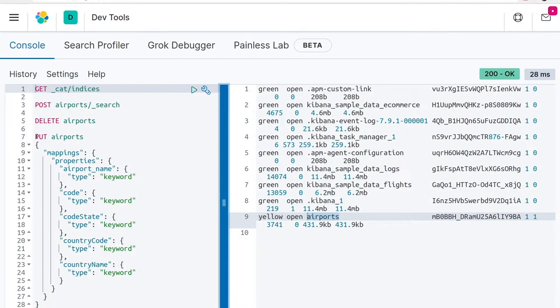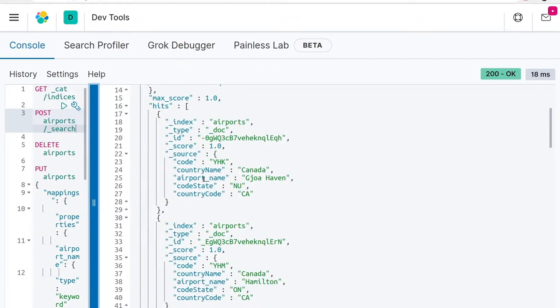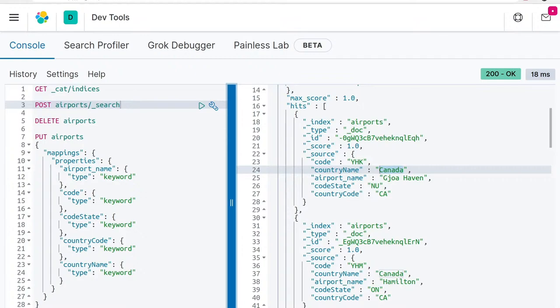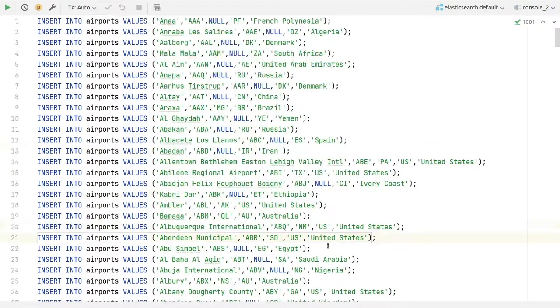And it was essentially built by just adding airport name, code, state. If I search on that, you'll see how it looks: the airport code, airport name, and what country it's in. I created this index with this mapping, and I actually populated it using SQL. I just used this data set here, with a lot of insert into statements. We have that on our GitHub if you want it. And as you can see, we just added it, and insert into actually worked well for that. So I have the airport code, and I have the actual country it's in.